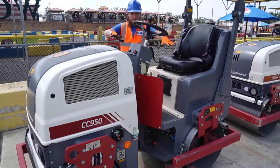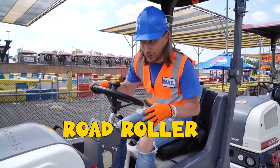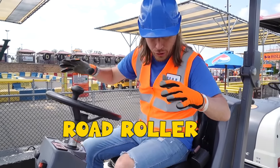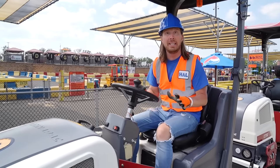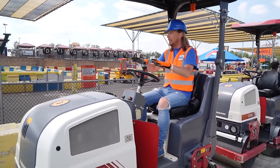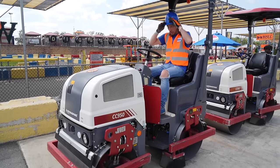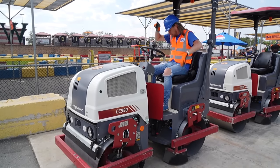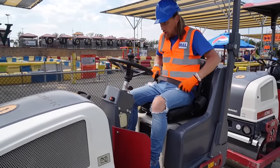Oh look, my friends, Diggerland has road rollers. Oh, I love road rollers. Oh, they're really awesome. We use road rollers for so many different things. To level out land and help pack down pavements for the roads that we drive on. Oh, let's see, safety first, our seat belt. Oh, let's see here. Oh, there we go.